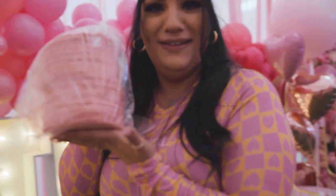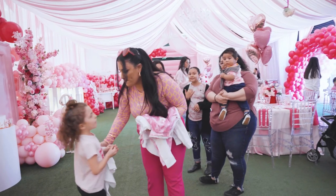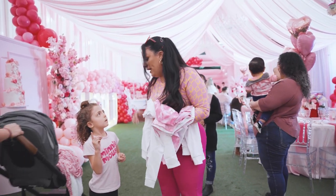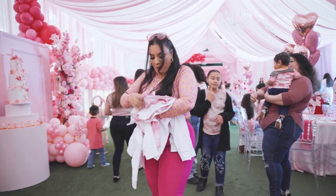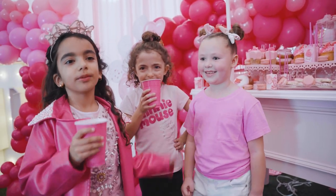Pink tortillas? Pink tortillas for the tacos. You get tiny bags to get jelly beans. No, that is going to be for until later. Okay. I promise I'll let you know when. I promise. This is my friend and this is my classmate Everly.